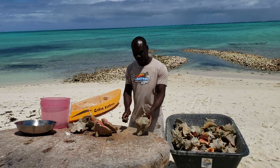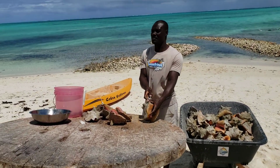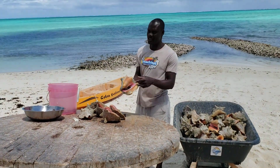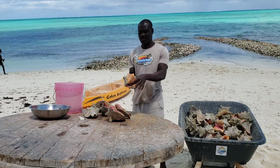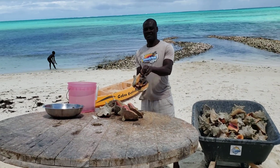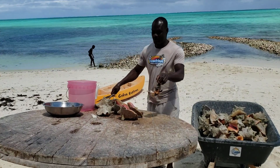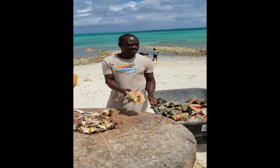Queen conch produce beautiful shells. Unfortunately, in order to remove the animal from the shell, one needs to crack the top of the shell to break the seal that the animal creates so that it can then be pulled out of that shell. This, of course, damages the aesthetic value of the shell.